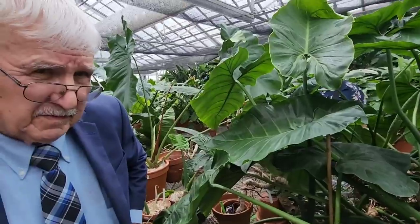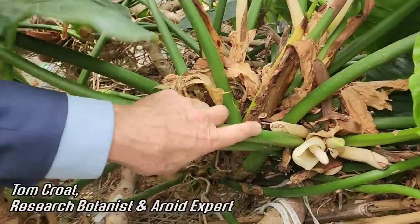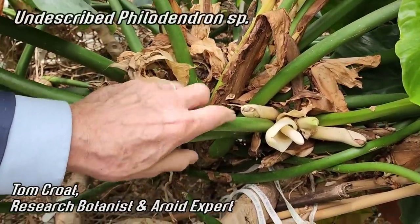Here we go. Okay, so Tom, tell us about what we're looking at here. It's a species of philodendron, right? Well, we don't know what it is. It's possibly a new species. Largely, if you can't figure out what they are, if you can't name them, they're new.